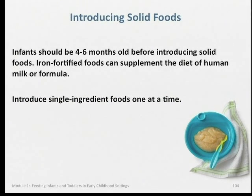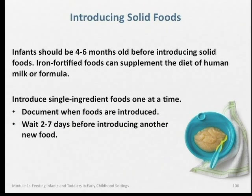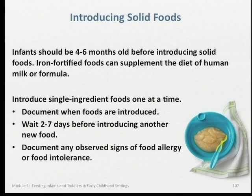The same foods should be introduced at home and at child care. Document when foods are introduced. Wait 2 to 7 days before introducing another new food. Document any observed signs of food allergy or food intolerance. Be sure to communicate any concerns to the infant's parent.